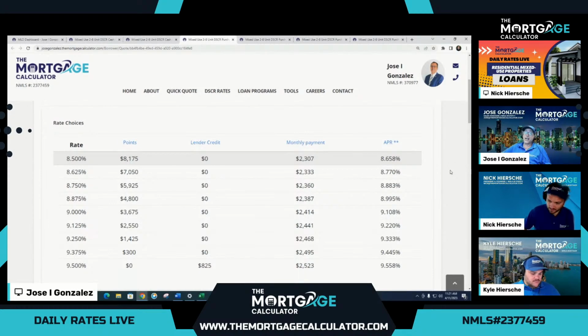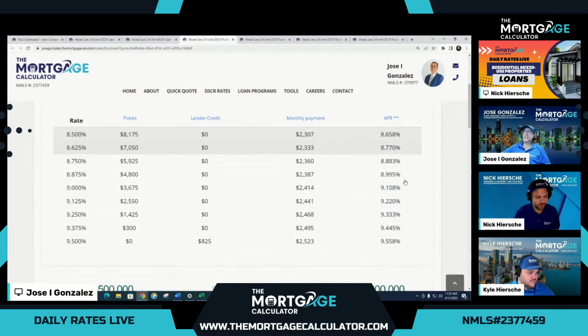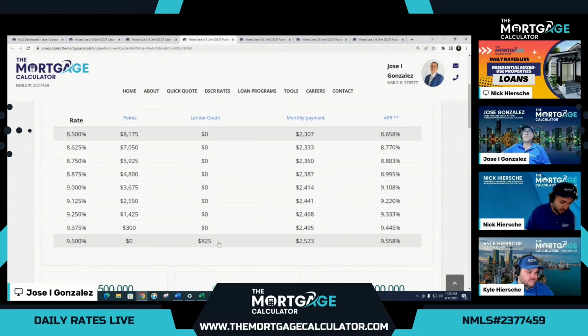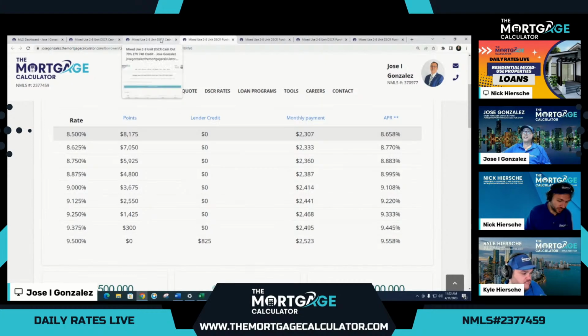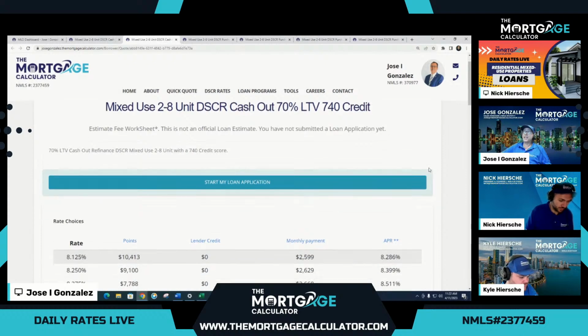So for your borrowers that could have some challenges where you analyze for a rescore, you did a credit simulation, there's no way you can bring them up to at least a 720, which is the cutoff for 75% LTV for this program with the best rate option. So you can do 65, or with a 660, you can do 60%, and we still have a lender credit of $825 at a 9.5% rate with our lowest rate option of 8.5%. So now we have our best option cash out.